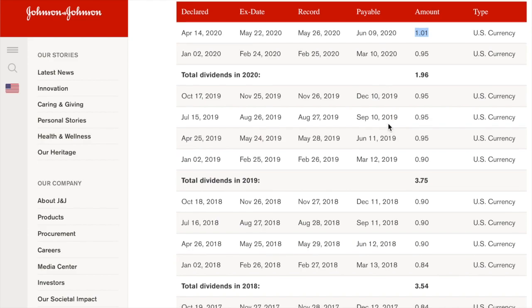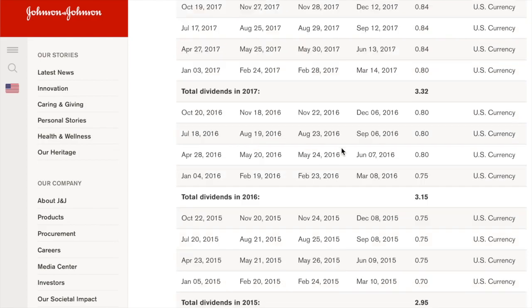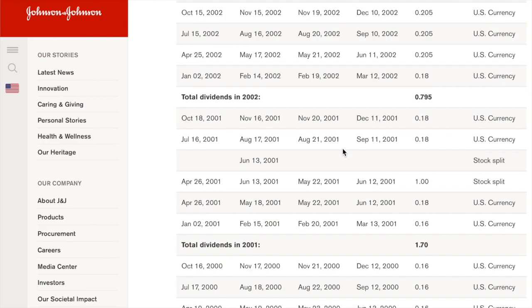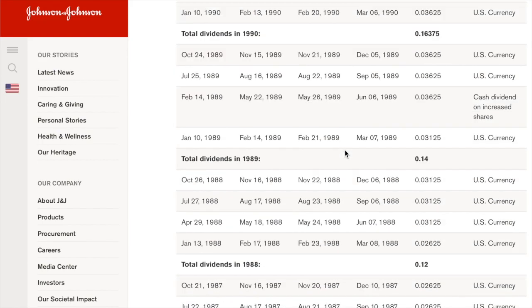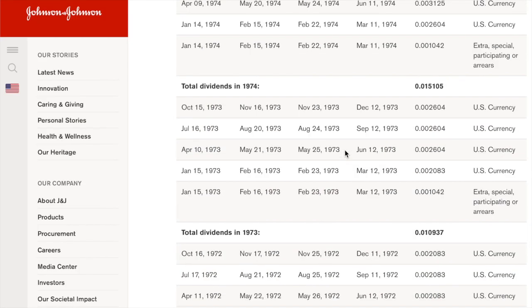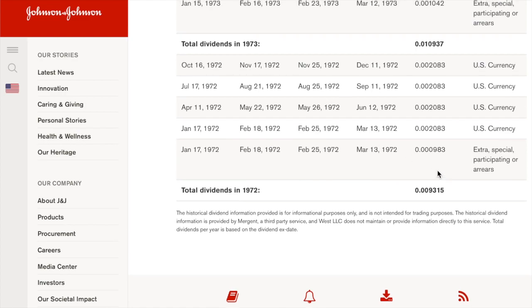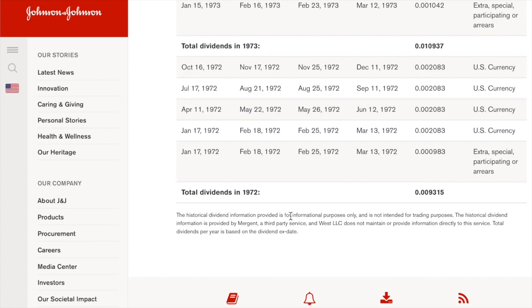Now, if I scroll all the way to the bottom, they've been paying their dividends for a long time. So if you just buy it and hold it, you probably make a good chunk of money just doing nothing.